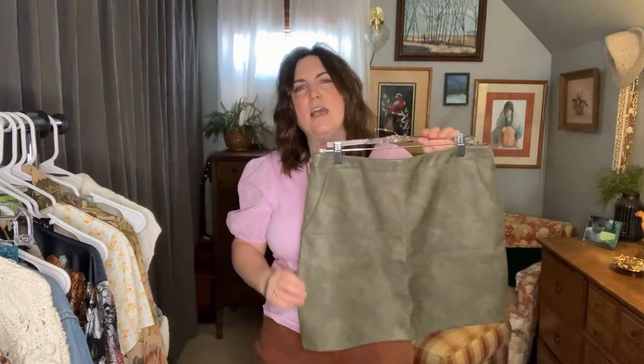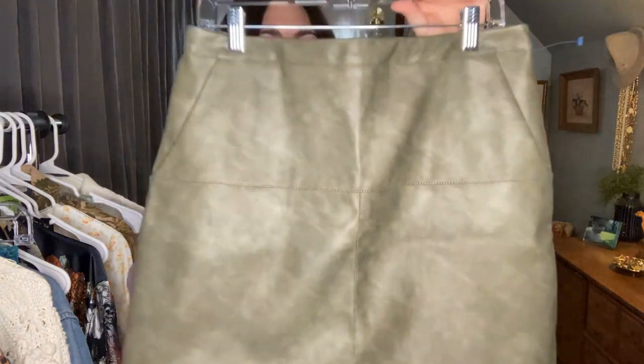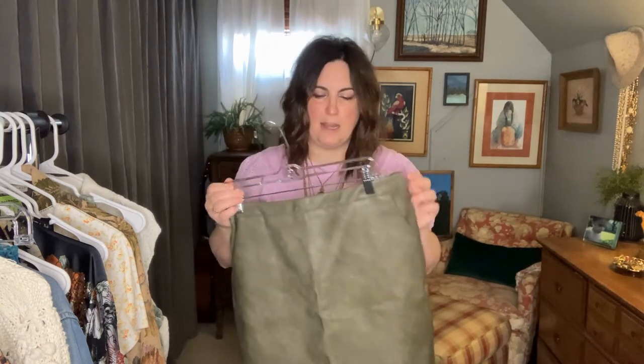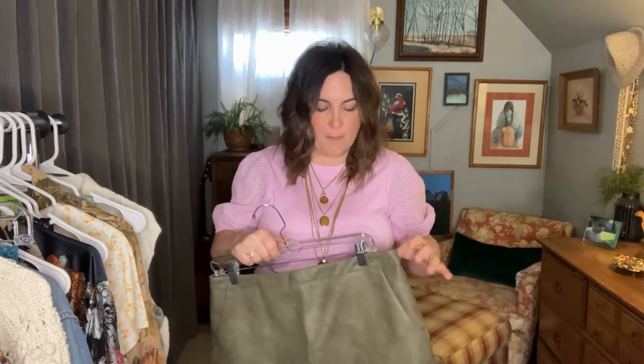It's kind of in a drab olive green. Let me show it to you up close. It is a mini, which I love. It's good for me. Since it's faux leather, it's got that little bit of stretch to it. So even though it kind of looks structured and it has the zipper in the back, it does have some give room. So I'm okay with that.